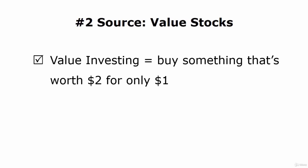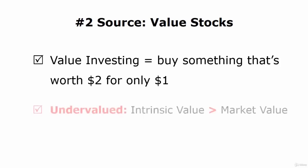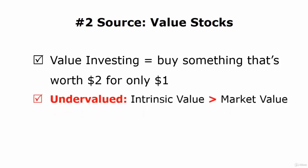To determine whether a stock is cheap or expensive, you'll need to estimate its intrinsic value. A company is undervalued when its intrinsic value is greater than its current market value. Intrinsic value is simply a real value or true value of a business, and market value is simply the price at which the stock is currently selling. So to put it simply, if the true value of something is greater than the price at which it's selling, this means it's cheap, undervalued, or underpriced.